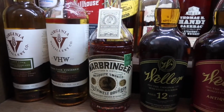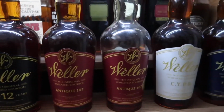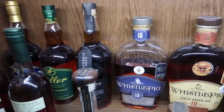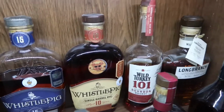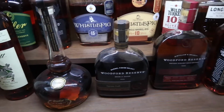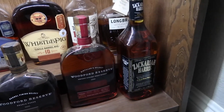Warbringer, which is actually a mesquite smoke whiskey. Weller 12, 107, a 107 store pick, CYPB, Foolproof, a Foolproof store pick down there, Special Reserve, Westward Whiskey, Whistle Pig 15-year store pick, a 10-year store pick, Wild Turkey 101, Long Branch, and yes, that is a purple top, and then a small batch rye, Willett, Woodford Reserve wheat, and then Zach Harris.